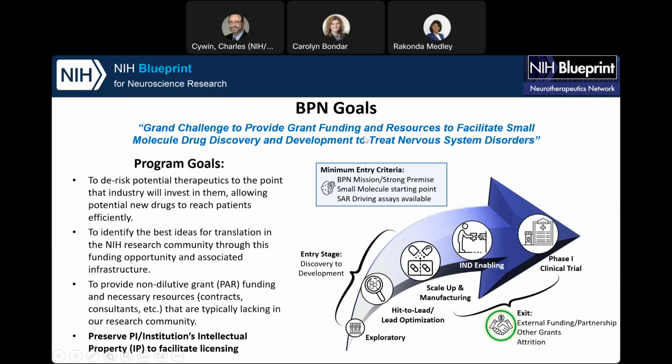The minimum entry criteria: strong premise, small molecule starting point, and SAR driving assays available. That doesn't necessarily mean you have to have in vivo activity to start with. Exploratory projects won't have in vivo. They'll just have potentially the screen and the counter screening data. You may have literature information to justify the preliminary data that justifies the premise. Not necessarily with your particular series, because that's the whole purpose of the program, is to make compounds that are actually good tool compounds for in vivo that we can advance the program further into a clinical candidate.